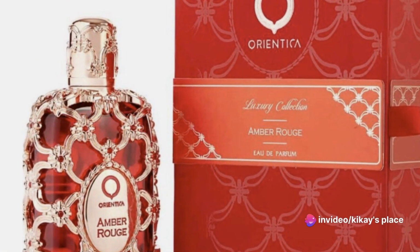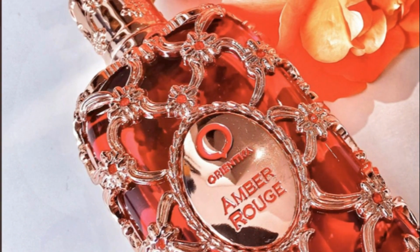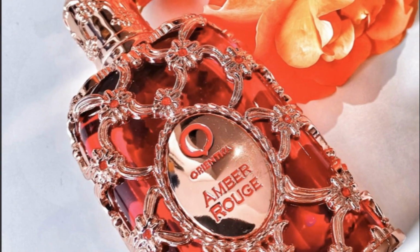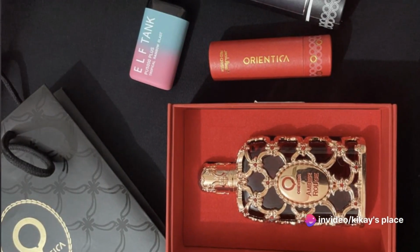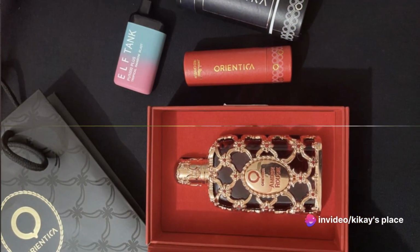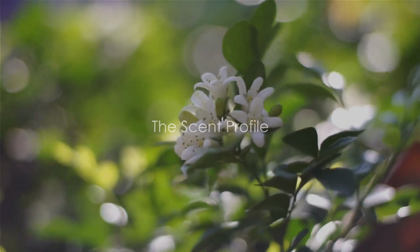And oh, the label! It's luxurious and sophisticated, bearing the name Amber Rouge in an elegant script, a promise of the mesmerizing scent that lies within. The packaging of Amber Rouge is a clear indicator of the mesmerizing scent that lies within. Now let's uncover the magic that Amber Rouge holds in its scent.